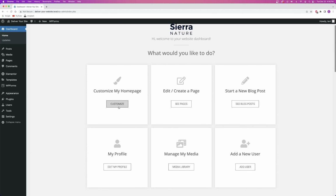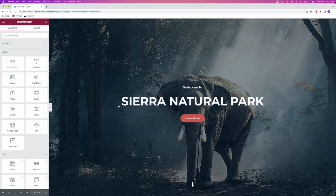And again, all they would have to do is click on customize and it's just gonna instantly open them to exactly where they need to go. So it's incredibly user-friendly for a client who doesn't know anything about web design like you do.